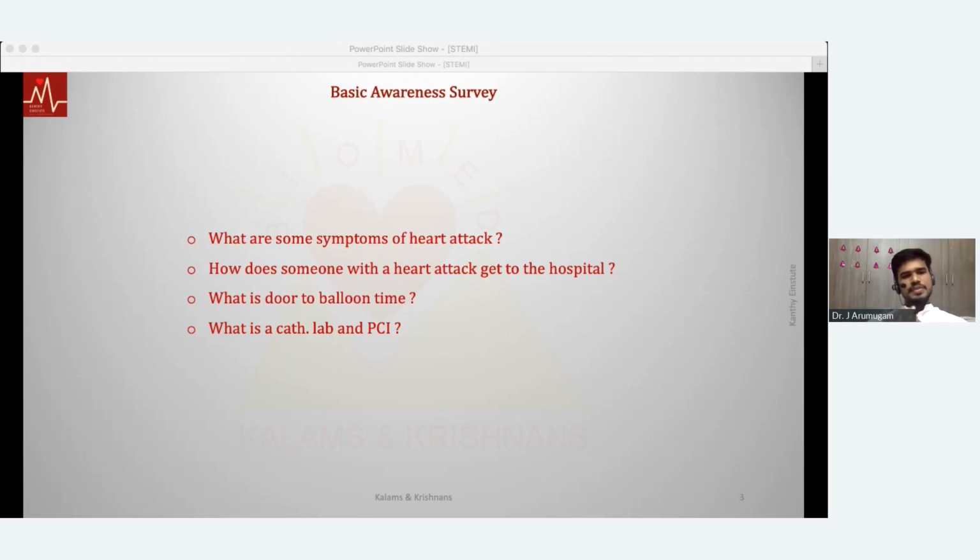That's a heart attack. The question is, say someone presumably has symptoms of a heart attack. How do you think they reach a hospital in India? What kind of transport do they use? Any guesses? Ambulance? Okay, they have to visit a hospital, right? Presumably, they are not going to stay there. Ambulance, okay. What else? Any other guesses? Any absurd guesses?